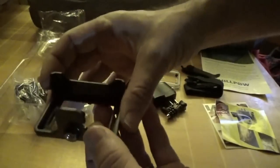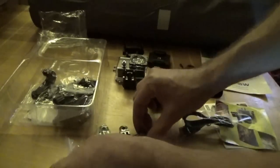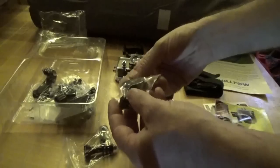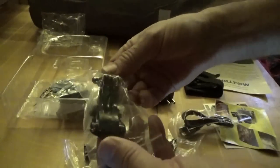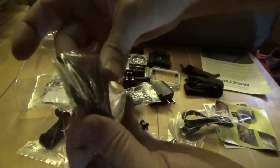It's got screw mounts. Looks like it holds your camera and you can screw it down. There's your USB charging cable. There's another thumb screw just like this one, but a little bit bigger. And we got some other screw-on mounts. There's a handlebar type mount with two thumb screws. Seriously, this is loaded. There's a clip-on mount. That's usually what I like to use on the side of my head. There's a belt clip, alligator tip clip type mount.